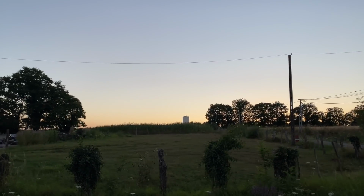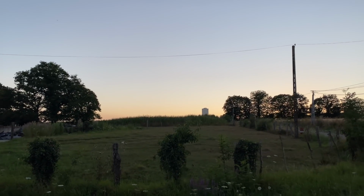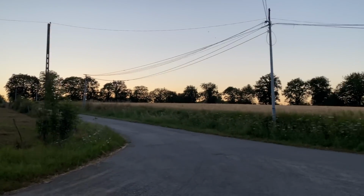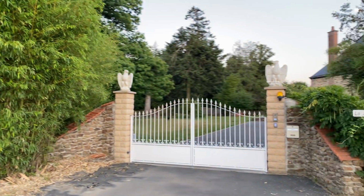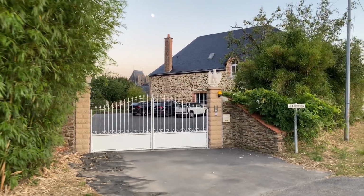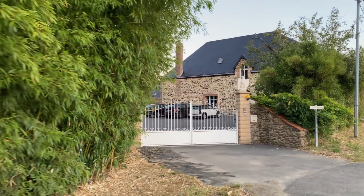Just up there in the distance is the water tower, or what they call them in France is a Chateau d'eau, which basically means a water castle. Oh, it's the neighbour's dog, yeah. So that is up for sale. If we can't buy it, if anyone fancies being our neighbours, that's going to be up for sale soon.